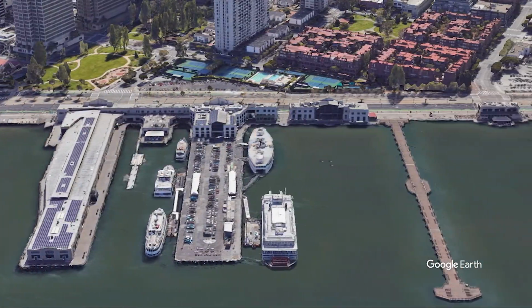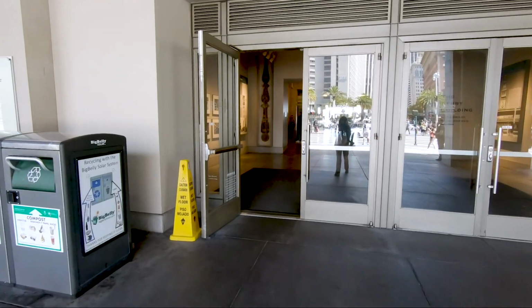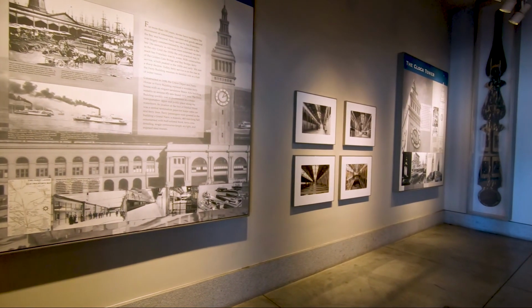The 1989 earthquake led to a rebirth of the entire waterway, including a renovation of the Ferry Building into what it is today. When you walk in the front door, you'll see the history of the Ferry Building and photographs showing the renovation.